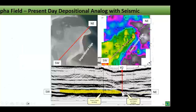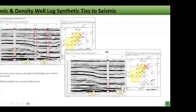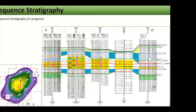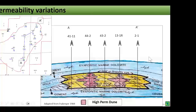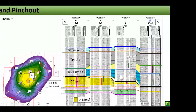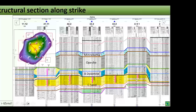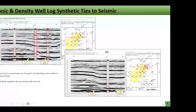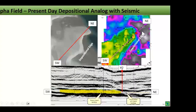That's the well where we saw 7 feet of sand. If we go back and look at the cross section here, here we go. So this well right here, you can see, is very thin compared to any other wells. When we were defining our boundary with our seismic, this was a very critical well, and it helps us determine, okay, we're good out here to 85,000 barrels.